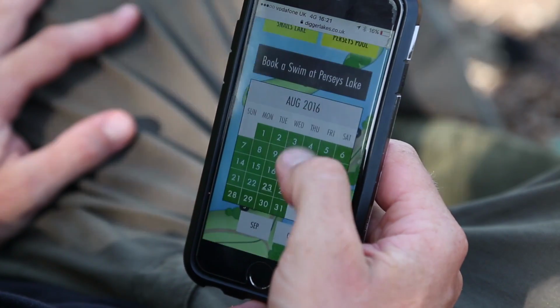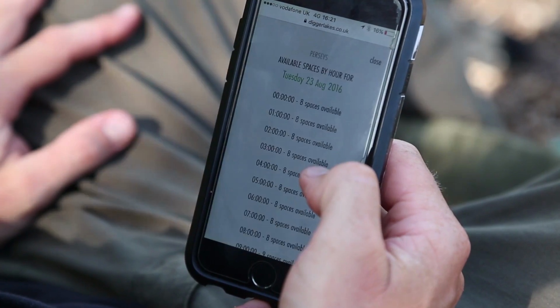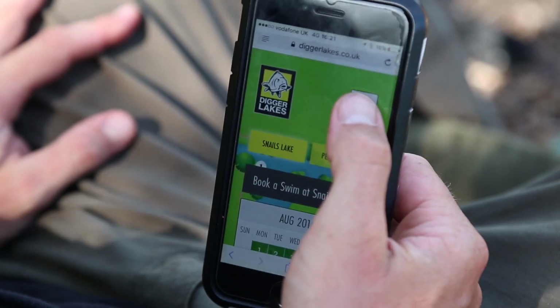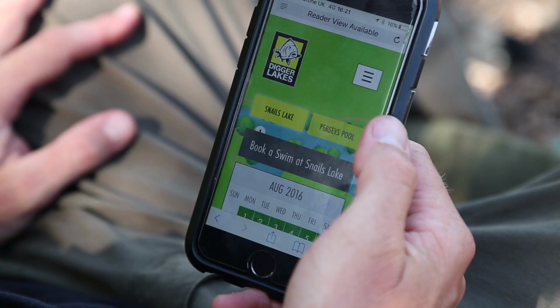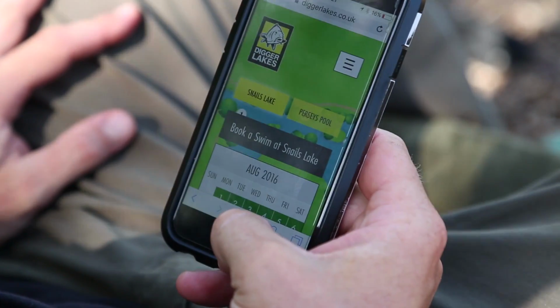We've also, I suppose, had the development of our booking system. We used to sell tickets at the garage up the road. We've now got a web-only booking system where you set yourself up an account, you book your ticket, you pay for your ticket, and that's it. You're guaranteed a swim. On Snails there's 17 swims, we only ever book out 12, so there's always room for someone to move. Before, on a bank holiday weekend, the fishery would be rammed and people would go away unhappy because they couldn't move around the lake, whereas now it's a maximum of 12 anglers on Snails Lake with 17 swims, and the same on Percy's.